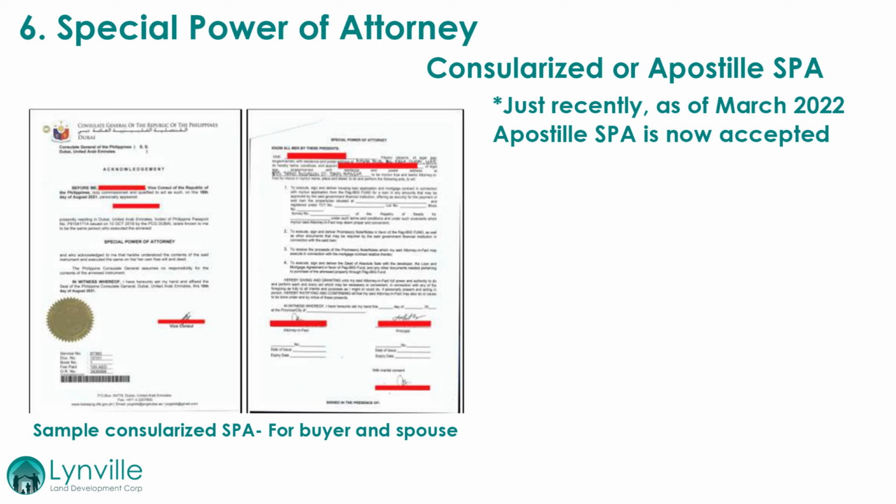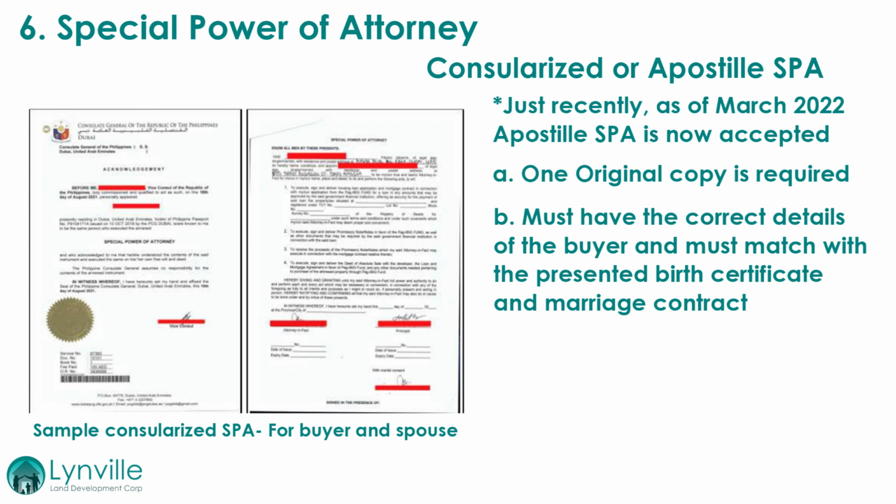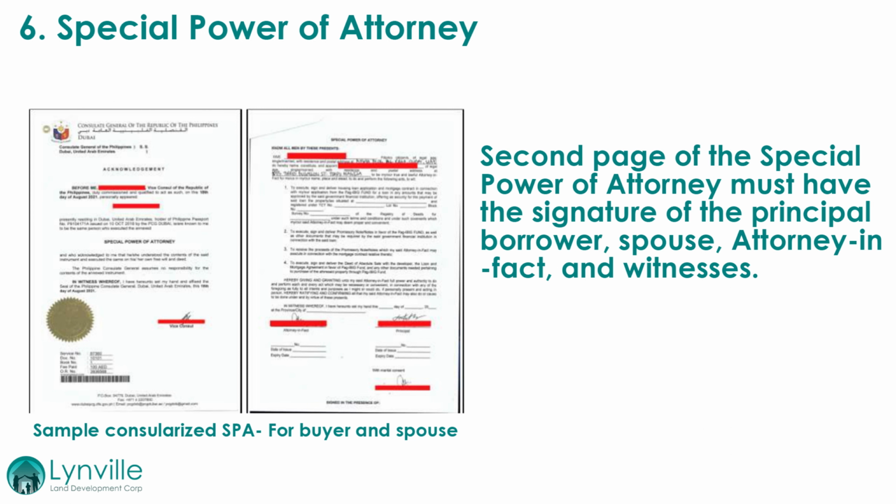Na kung ang client natin ay wala sa Pilipinas at the time na na-execute niya yung SPA, they can provide a consularized SPA. Just recently, as of March 2022, pinapayagan na rin ang apostille SPA, which is much cheaper than a consularized SPA. So one original copy is required, must have the correct details of the buyer, and must match with the presented birth certificate and marriage contract. Second page of special power of attorney must have the signature of the principal borrower, spouse, attorney-in-fact, and witnesses.